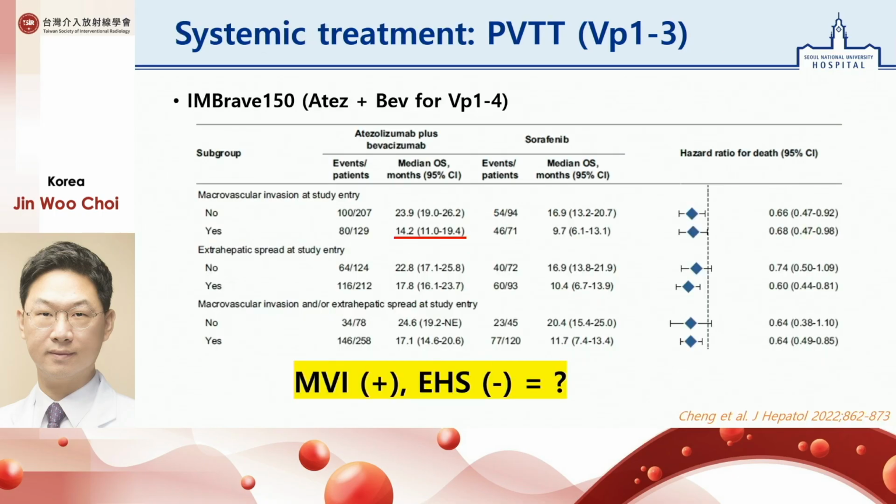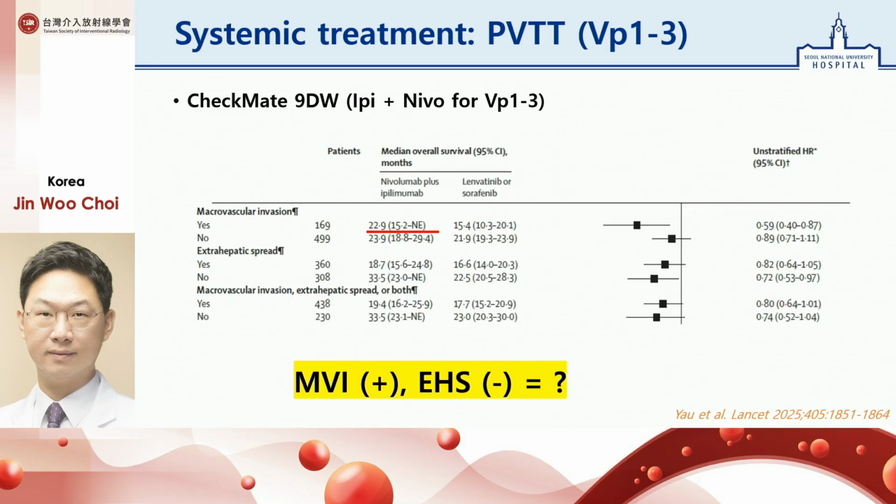So in this context, what is the outcome of systemic treatment for patients with very localized but advanced HCC? In the IMbrave150 paper, they present the overall survival for patients with macrovascular invasion. They present the overall survival of extrahepatic spread. They present the data of macrovascular invasion and/or extrahepatic spread. But the patients of interest to us, what we wanted to know, is overall survival of patients with macrovascular invasion without extrahepatic spread. There's no data. In the same line, CheckMate, no data.